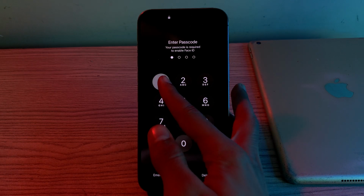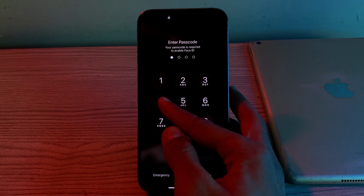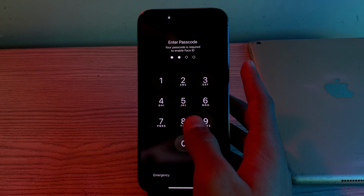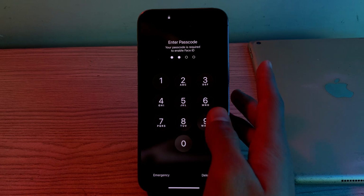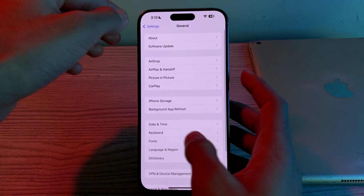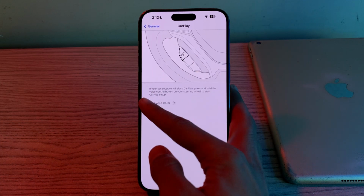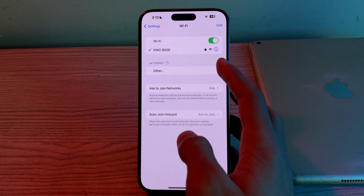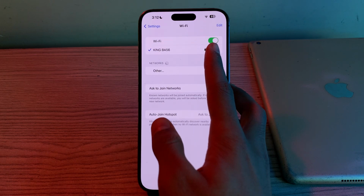If restarting doesn't work, then you have to do a network refresh. Forget your current network and then reconnect. This can clear corrupted connections. To do this, you have to simply open your Wi-Fi settings, go back, open Wi-Fi, tap on your network.